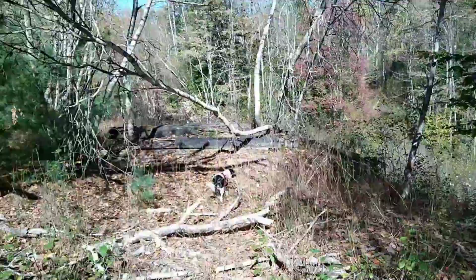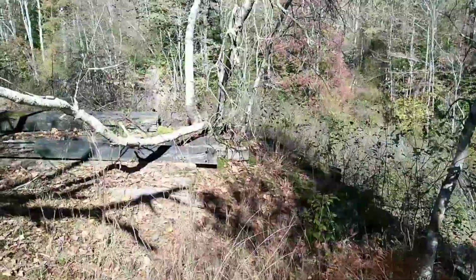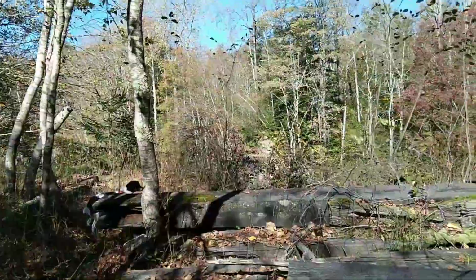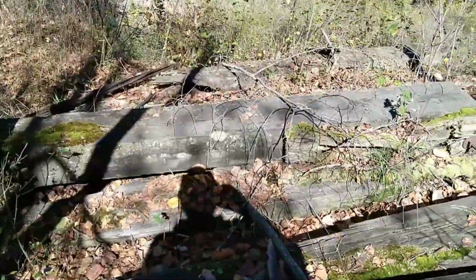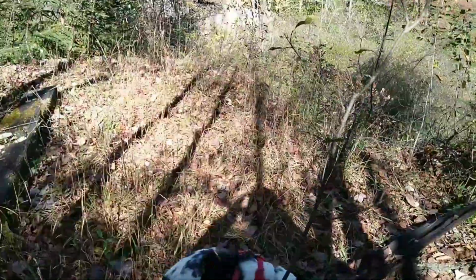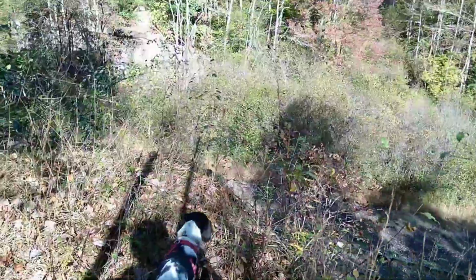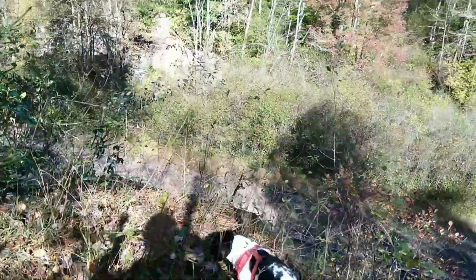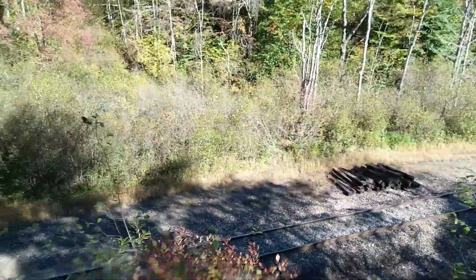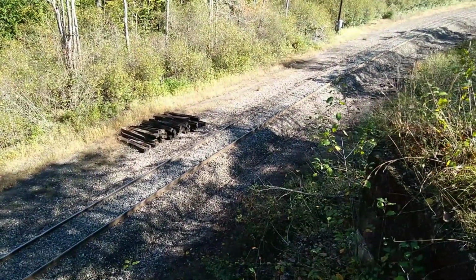Okay, so now we're approaching where this branch would have crossed the Lehigh Valley main line, which is about to be right below us. See all kinds of old ties here. And this would have had like a truss bridge, I believe it was. It wasn't a trestle. I have a picture. I'm going to post a picture of what the bridge used to be here. And then, yeah, down below you, that is the former Lehigh Valley Railroad main line.